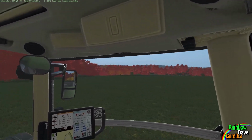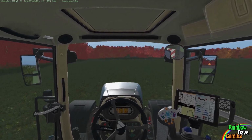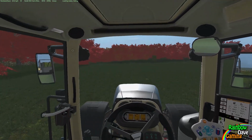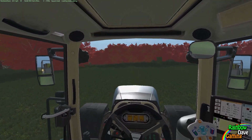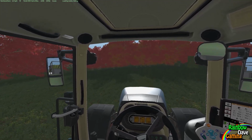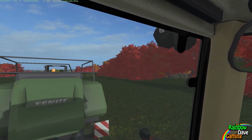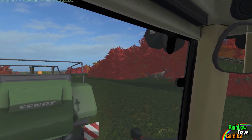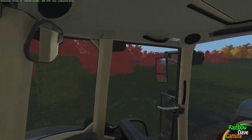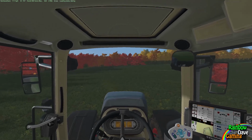I might crack out the drone in a minute and just get some aerial footage of this going on, so that you guys can see exactly what is being done. And in fact, that's not a bad idea. Once we get this... Is that now 4 bales high? It's now 4 high, so let's unload the bales. Brilliant. And did we drop any bales there? We did not. Even more fantastic. Brilliant.